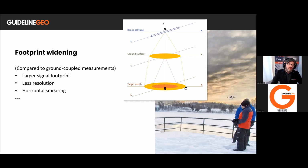Below the drone altitude, there is the ground surface, and then you have a target depth below that. Normally GPR would be conducted on top of the surface, of course, and then the footprint is represented by the orange cone or the orange area at the target depth. If you raise the antenna above the ground, you will widen this footprint at depth, and that is represented by the yellow area.